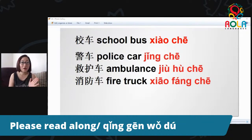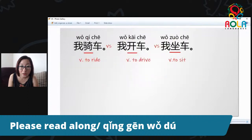Okay, now that we talk about all different kinds of cars or different functions of cars, and they all share the same word, 车. And we probably pronounced it about 10 times. So hopefully that's something you would remember. And after this, we have to learn, I would say, 3 verbs to go with the 车 we're talking about. And if you manage to master those, I think we're pretty good at learning about the vehicles.